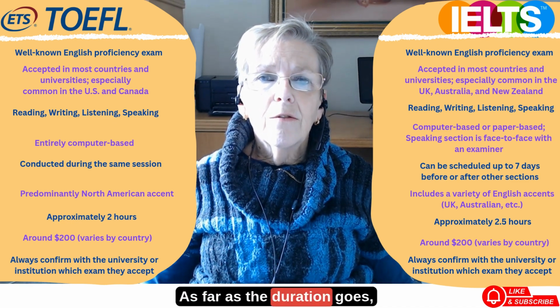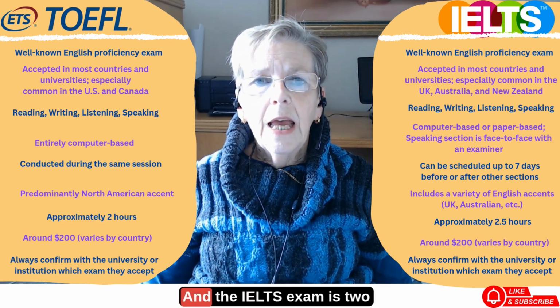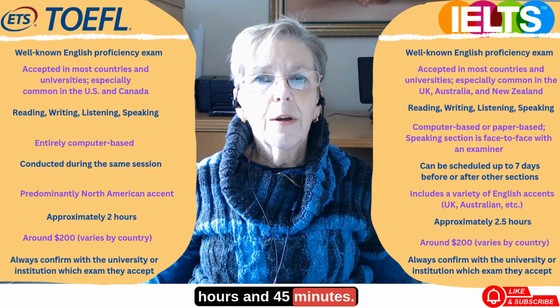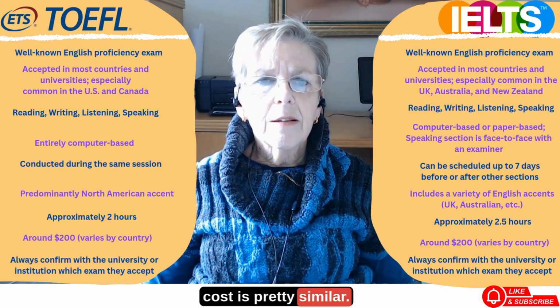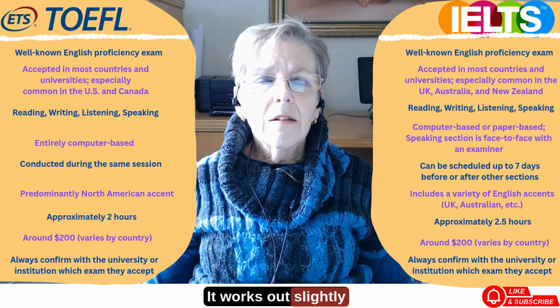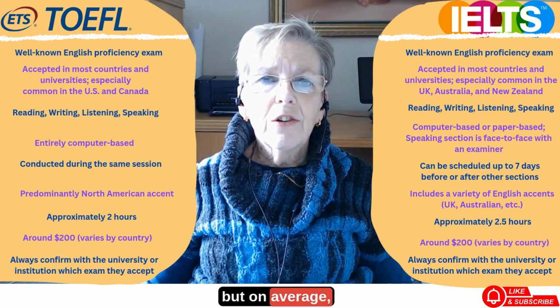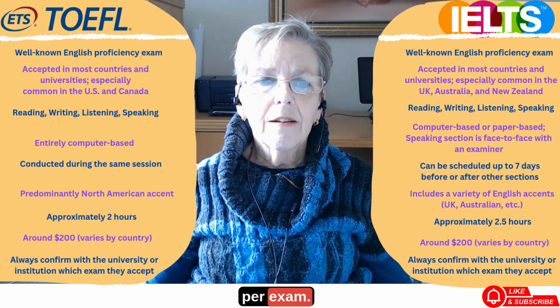As far as the duration goes, the TOEFL exam is slightly shorter at 2 hours, and the IELTS exam is 2 hours and 45 minutes. The cost is pretty similar. It works out slightly differently in different countries, but on average, the cost is $200 per exam.